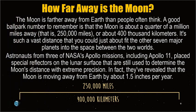How far away is the Moon? The Moon is farther away from Earth than people often think. A good ballpark number to remember is that the Moon is about 250,000 miles, or about 400,000 kilometers, away. It's such a vast distance that you could just about fit the other 7 major planets into the space between the two worlds.